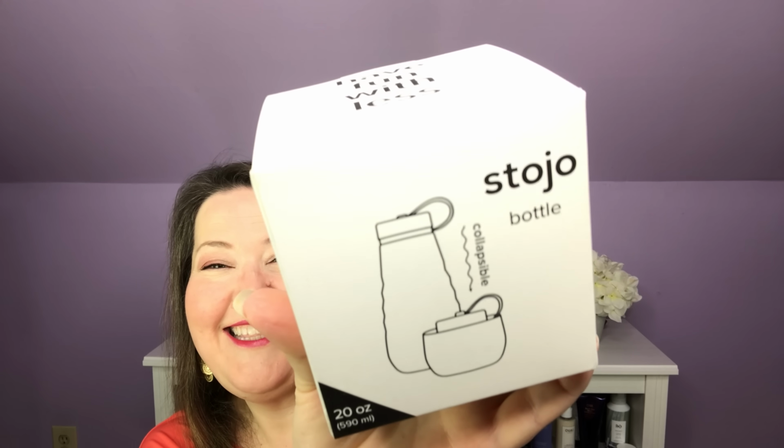So this makes my fourth or fifth. I have enough now, I'm gonna stop. Except that was part of a 2-pack. And this one says, have fun with less, is the Stojo Bottle, and this is 20 ounces. That's what it looks like. It's the top. Let's get this out of here. I don't remember what color this one was.